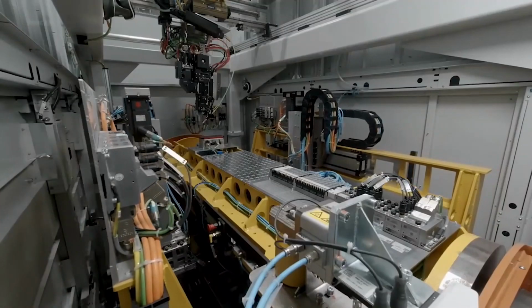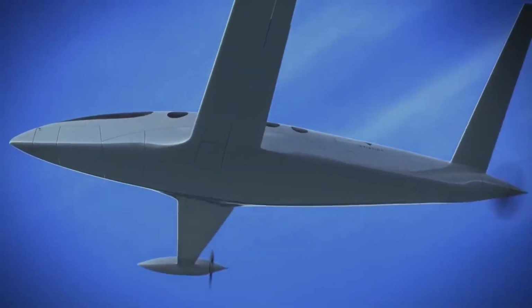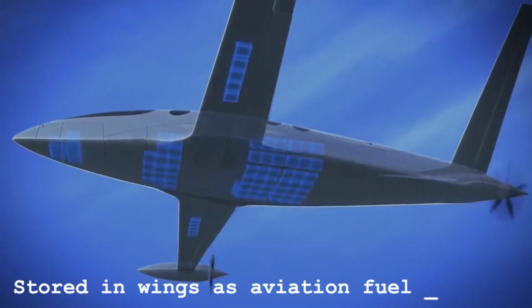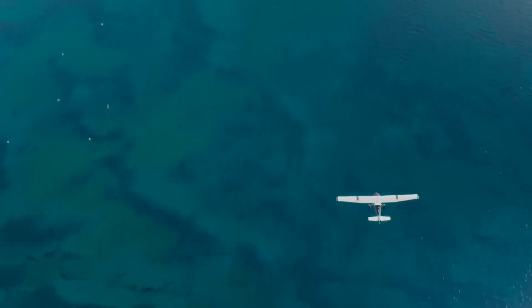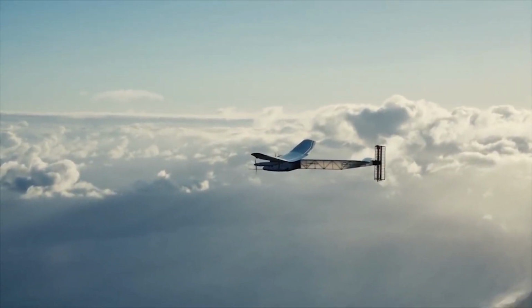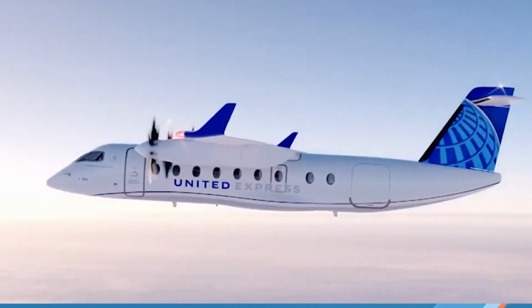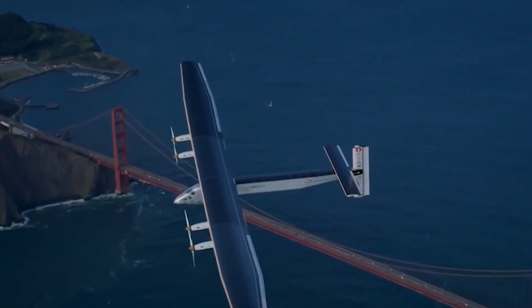Using batteries has some advantages. Because their weight remains constant throughout the flight, they don't need to be stored in wings as aviation fuel has traditionally been. With liquid fuel, the weight of the plane decreases significantly as fuel is consumed, and keeping the fuel in the wings maintains the aircraft's balance. However, energy density, the amount of energy a battery contains compared to its weight or size, is important.